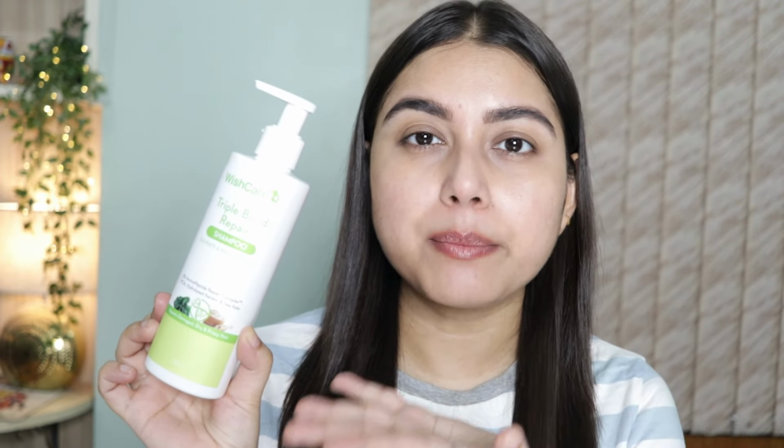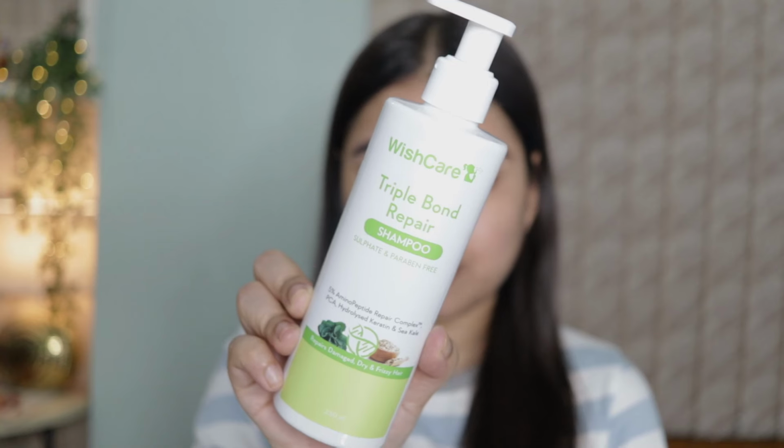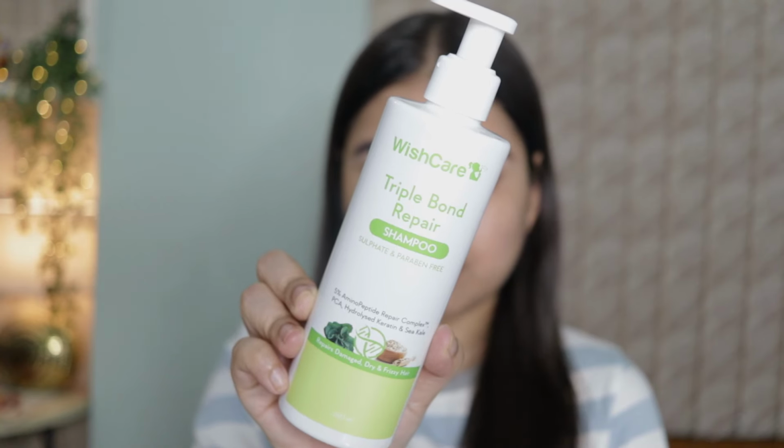Then this is the shampoo I've been using for the past 2 to 3 weeks, I would say, and I am in love. This is such a good formulation if you have color treated hair, if you have dry dehydrated hair, or if you have damaged hair. Definitely try this one out. Oh my god, this brand is killing it with their products. Okay, so this is the Haircare Triple Bond Repair Shampoo. This is sulfate and paraben free. This contains 5% amino peptide repair complex, PCA, hydrolyzed keratin and sea kale. This is going to repair your dry, damaged, frizzy hair.